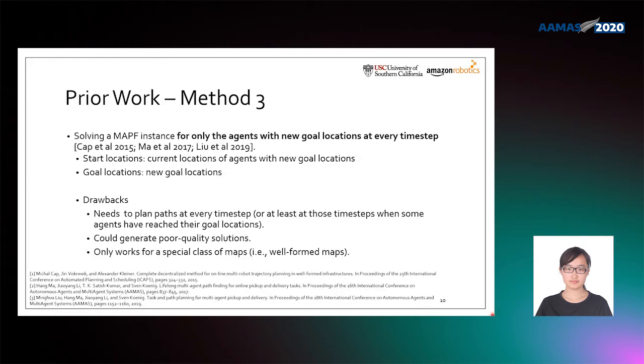The third method overcomes the drawback of the second method by planning paths only for a subset of agents. It assumes that once a path is assigned to an agent, the agent will commit to that path, so it will never change the path. As a result, the method only needs to plan paths for agents with new goal locations. So this method works pretty fast, but it still has some drawbacks.